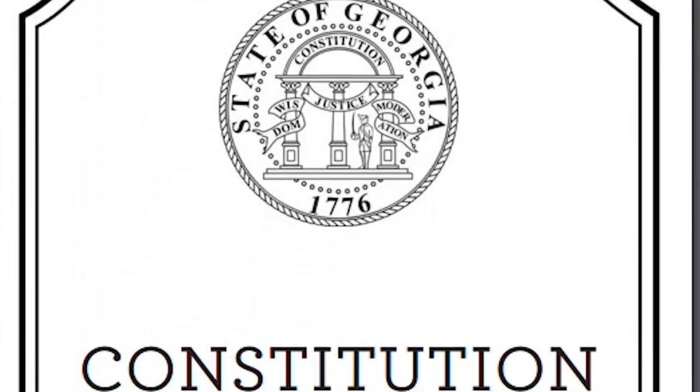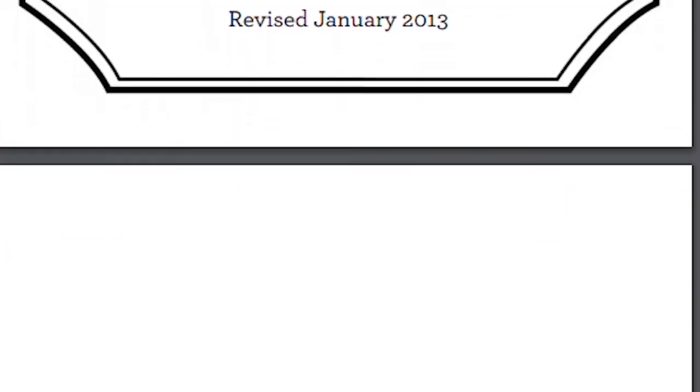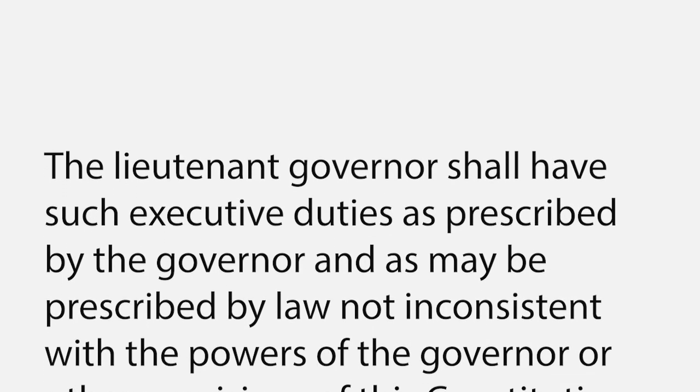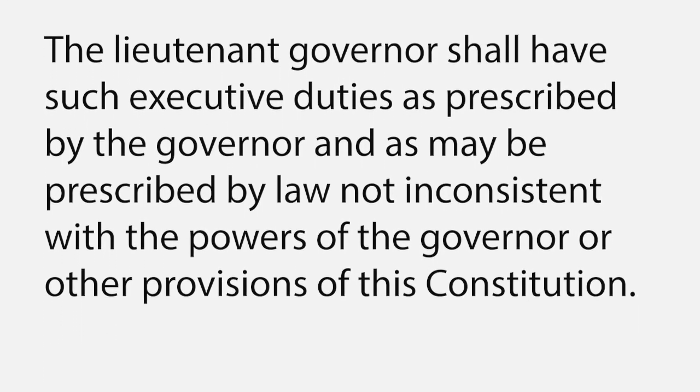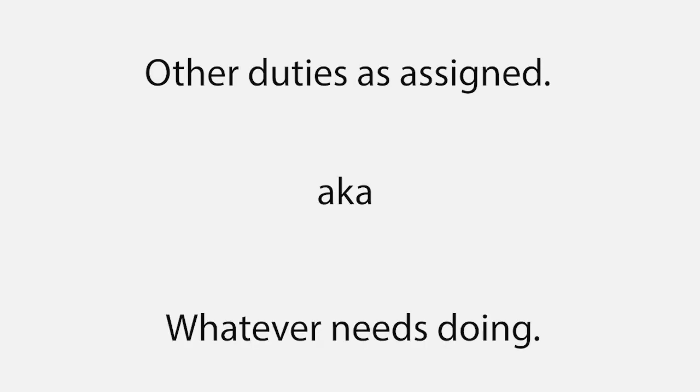The state constitution has very little to say about the LG's responsibilities, outside of those we've already discussed. It just says the lieutenant governor shall have such executive duties as prescribed by the governor and as may be prescribed by the law not inconsistent with the powers of the governor or other provisions of this constitution. For you youngins, that is just fancy talk for other duties as assigned.